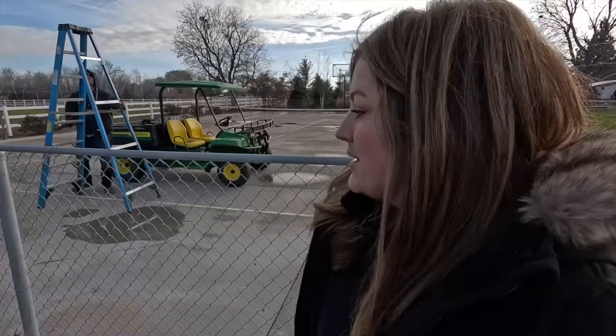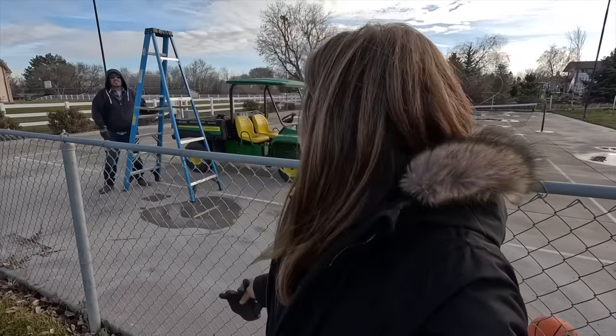So my dad and Benjamin were the first two to come out here and try to shoot hoops. And my dad texted me and he's like, this is not a standard height. This is way higher. Because he's played a lot of basketball. And so sure enough, we measured them and they're 10 feet, 6.5 inches. So they're 6.5 inches higher than they should be, right?